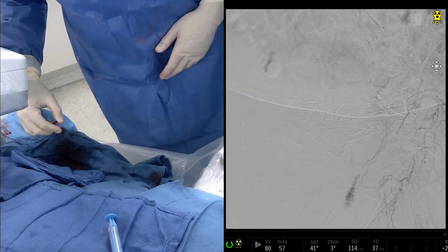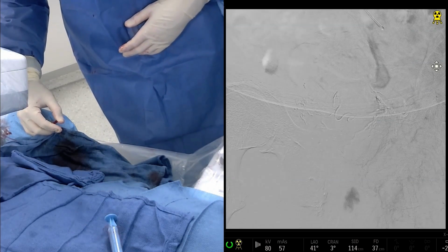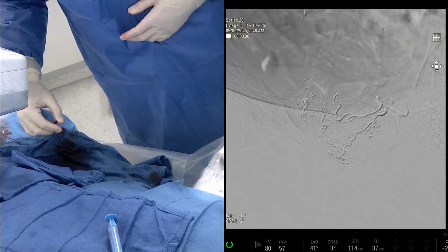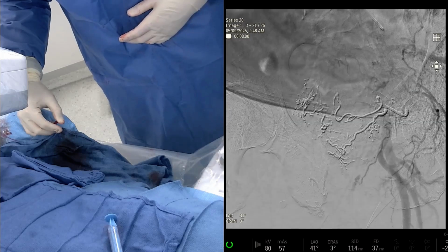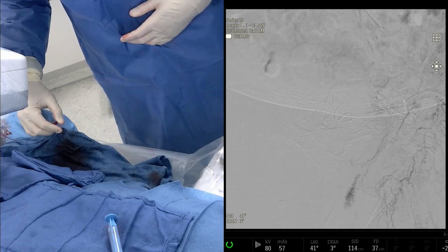We can see the pudendal branches and we see the pudendal blush there. We don't see anything going superiorly to the prostate. It's pretty amazing he has that good pudendal blush at his age, right? 89 years old. But nothing coming down from the superior vesicular artery. This looks like a complete embolization.